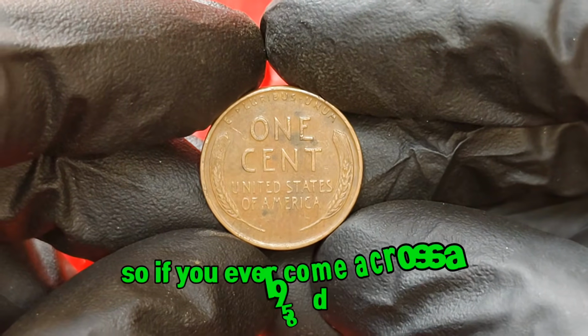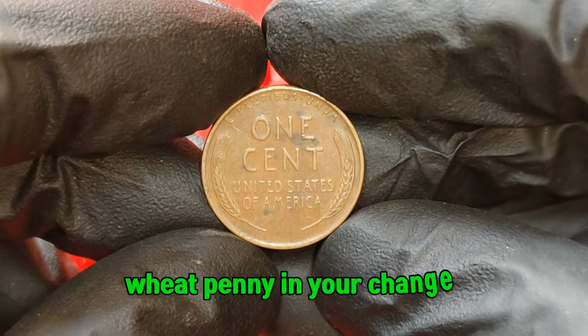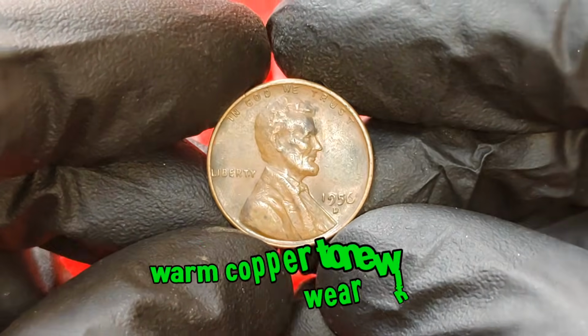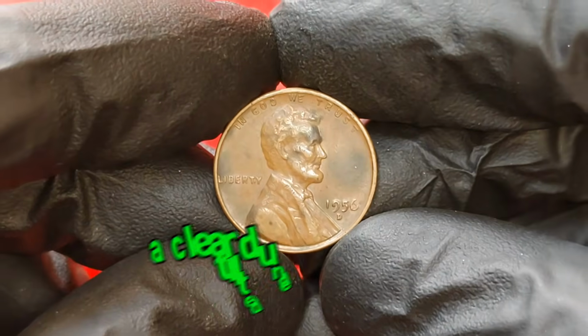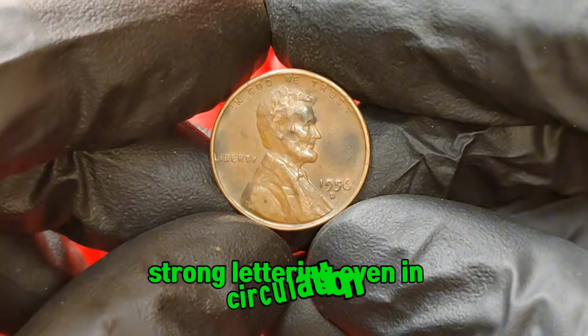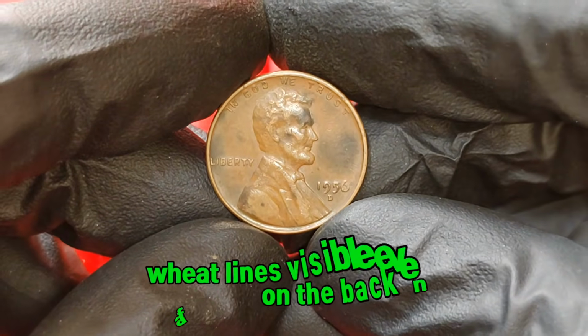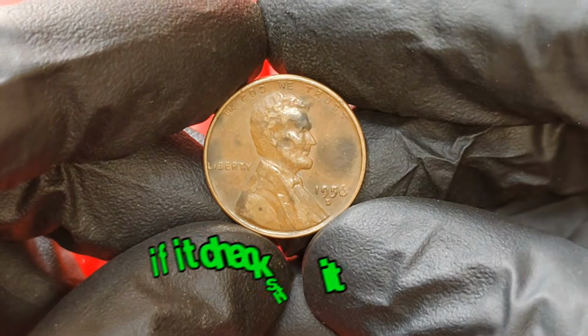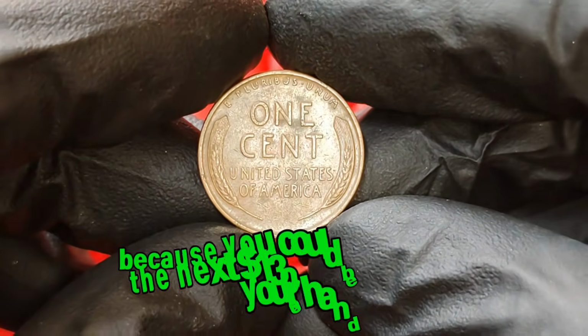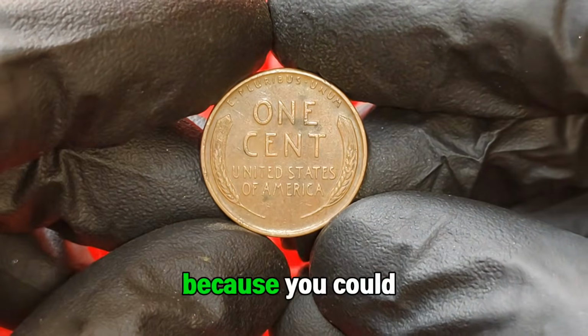So if you ever come across a 1956 D Wheat penny in your change, take it seriously. Look for a deep warm copper tone with natural wear, a clear D under the date slightly tilted or thicker than usual, strong lettering even in circulation, wheat lines visible even faintly on the back. If it checks those boxes, protect it. Store it safely, because you could be holding the next $130,000 treasure in your hand.